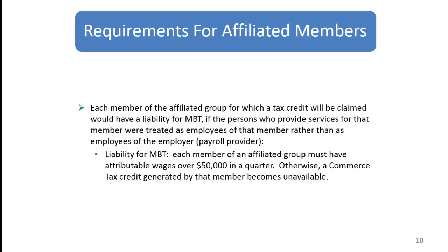Currently, there is a $50,000 wage threshold before tax is due for MBT. So the member of the affiliated group must have attributed wages over $50,000 in a quarter in order to claim the credit. Otherwise, the commerce tax credit generated by that member becomes unavailable. Showing this wage allocation is part of the application process, which we'll talk about shortly.